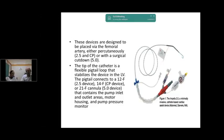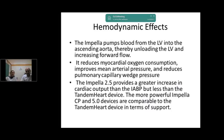The tip of the catheter is a flexible pigtail tip that stabilizes the device in the LV. The pigtail is connected to a cannula that contains the pump inlet and outlets. The Impella pumps blood from the LV into the ascending aorta, thereby unloading the LV and increasing the forward flow. It reduces the myocardial oxygen consumption, improves the mean arterial pressure, and reduces the pulmonary capillary pressure. More experience is there with the Impella 2.5.